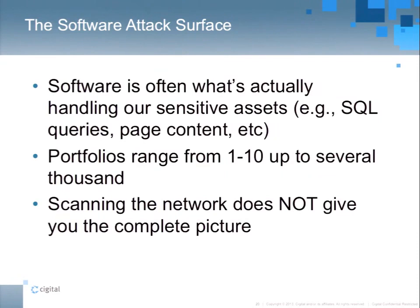They have no idea how to manage it all. And it's just kind of running rampant. And scanning the network oftentimes does not give you the complete picture. So if you're just doing infrastructure scans, you're going to miss all that stuff on the application layer.